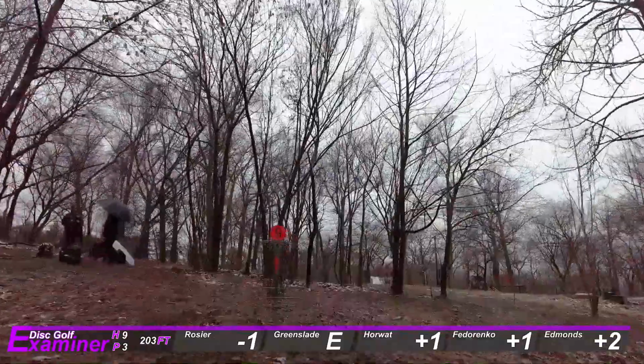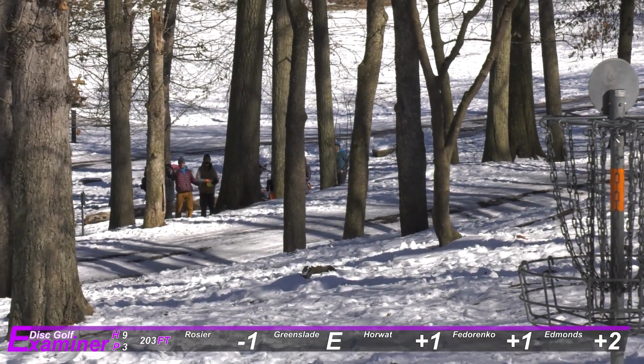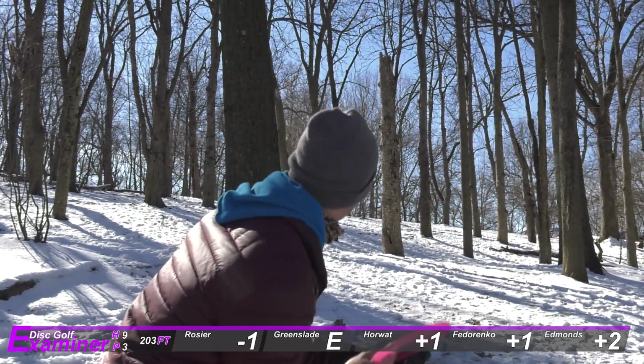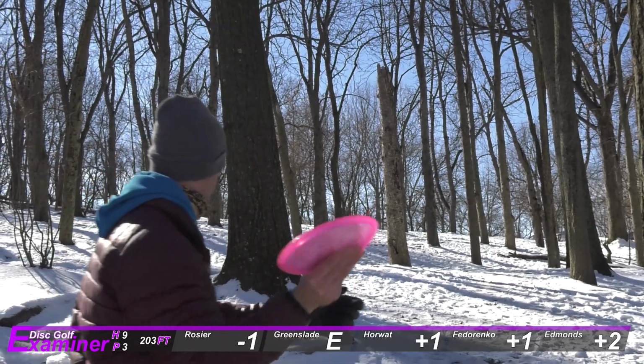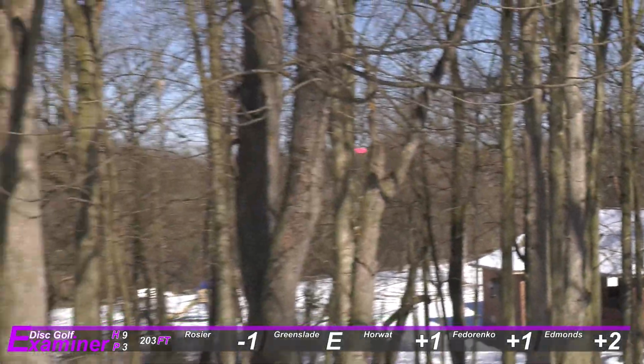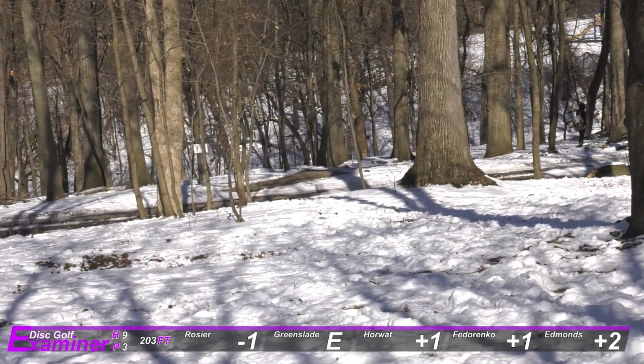So hole 9 is 203 feet. It's uphill, highly wooded. Definitely a very guarded shot here off the tee. A lot of people have trouble getting through this gap here. Yeah, this is a common play. You're going to see a flex forehand with something. I think Mark's trying to throw a berg. Yeah, I think so.